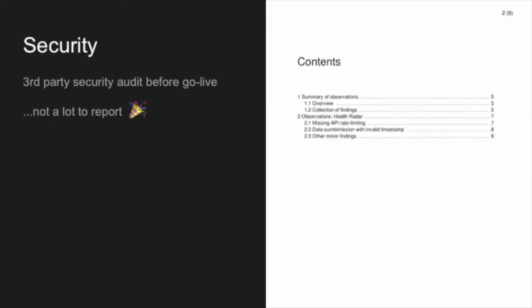For security, we had the pretty standard third-party security audit before go live. I'm happy to say that there's not a lot to report. The things that are listed there, the API rate limiting, for example, I think they put in something like 250 requests per second, and our standard Lambda rate limiting didn't even kick in at that point because it was something like 500 or something. But it's there. It was just really high.